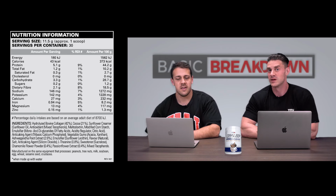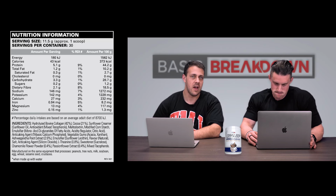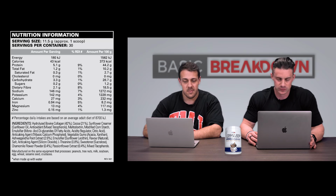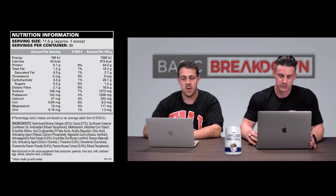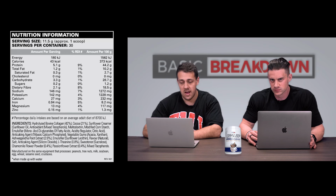Then there is some cocoa at 21%, which is going to be half that, so 2.4 grams. Then there's some sunflower creamer, some maltodextrin, which is going to add a little bit of sugar, which in here is 0.2 grams, mainly for flavoring really. Some cornstarch in there, emulsifiers, anti-caking agents, vegetable gum.